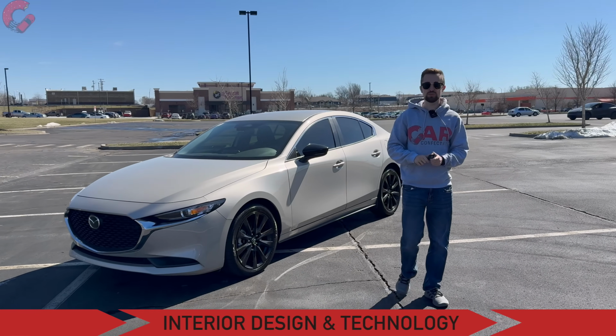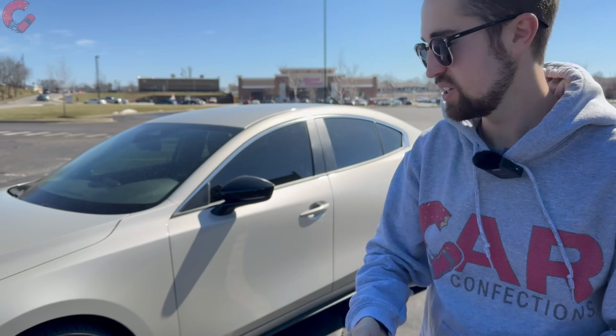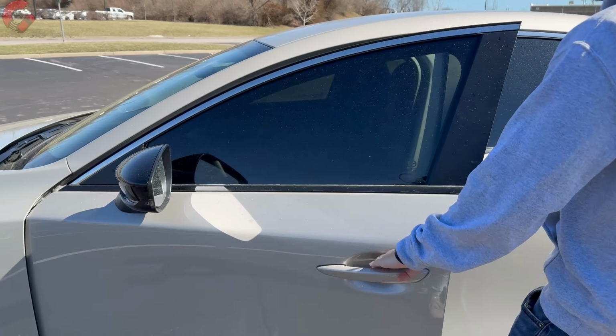All right, moving on to the interior. Here's our key fob, typical Mazda key fob. This is a smart entry system. So we can just reach behind the handle and that will unlock the door.